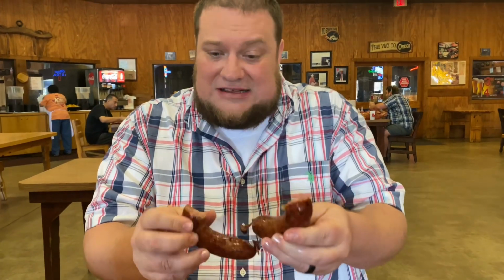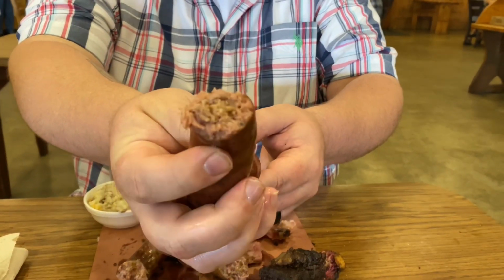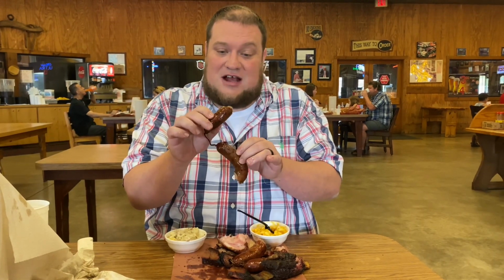I'm going to try the original. Not quite as juicy, but still looks really, really good. Check this out. One thing that's super interesting about this sausage is that it's super fine ground. Some sausage you can taste kind of the coarseness in the chew, but this sausage right here is really fine, really easy to chew. It almost just falls apart in your mouth because of the way that they've ground this. I am in love with the jalapeno cheese sausage. This is going to be hard to beat on the entire trip.